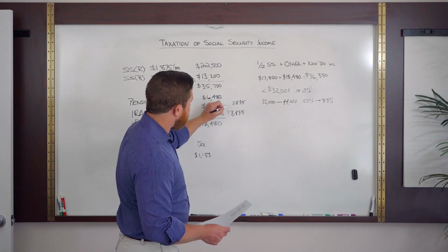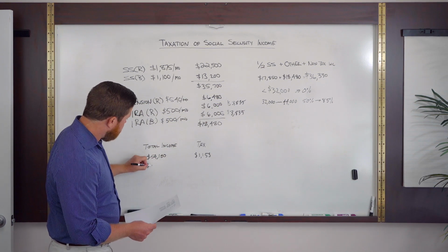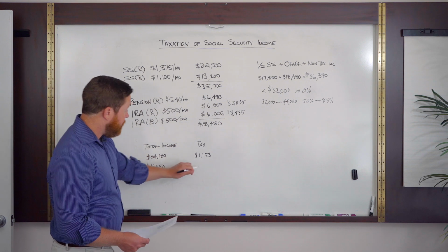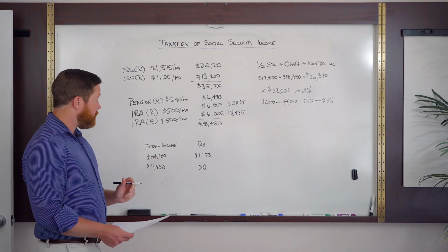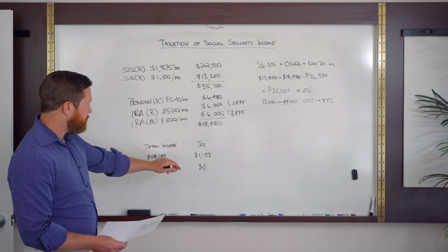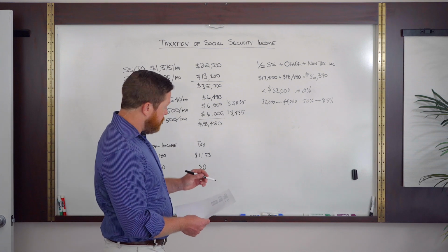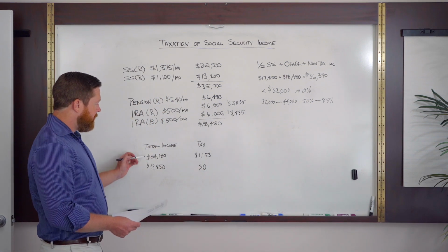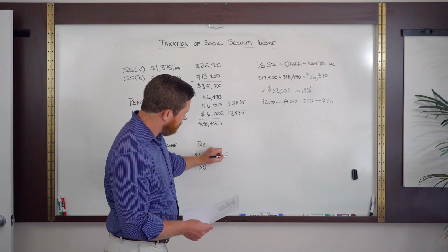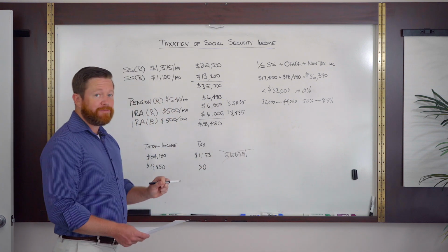what we find is that the total income does drop, obviously, by the gap in there. We're now bringing in $49,850 of total income, and now our tax is 0. So we brought in a little less than $4,000 or a little less than $5,000 there, and we eliminated our taxes completely. If we take the $1,153, the difference here, and divide that into it, that means that last little bit of income is actually being taxed at 26.63%. So we really want to eliminate that 26.63%.